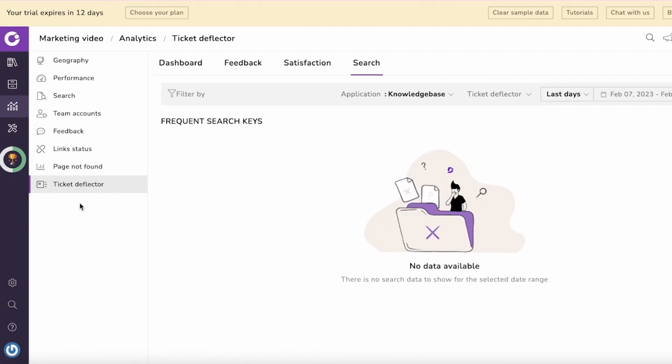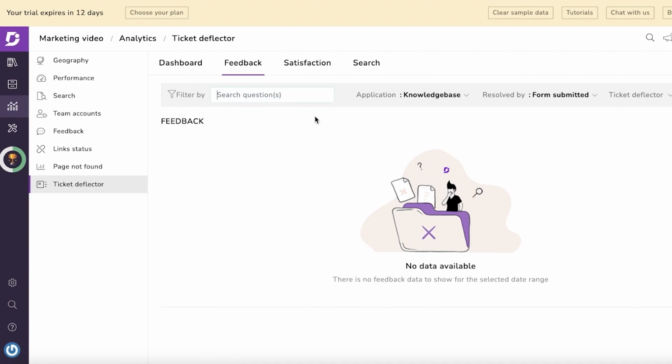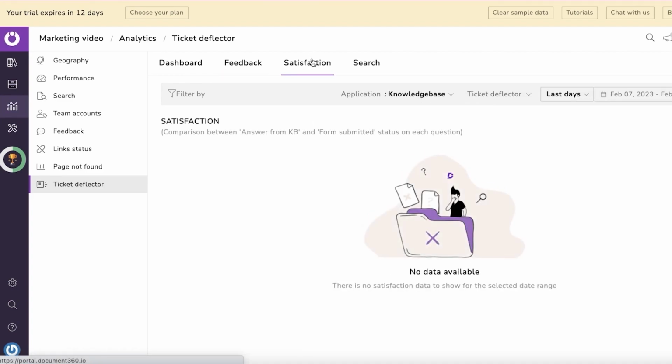And you can make sure this is optimized by their ticket deflector and use the data that you receive over here: what is considered a satisfactory article. Then you're going to see what articles are considered non-satisfactory, and you can improve upon those as well. So if your company is receiving 500 tickets a month that can be solved with a good knowledge base, that is 500 times $15.56, which is the cost of one ticket.